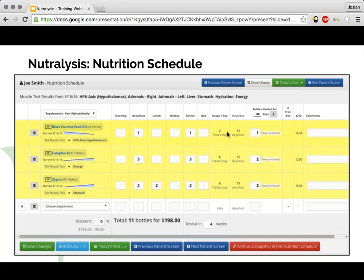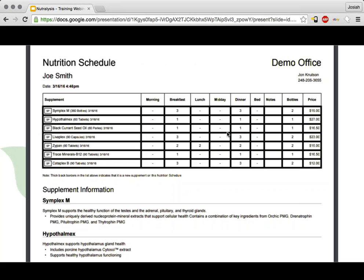That's really true. I've heard so many people tell me how much time that saves their staff, not having to figure out the discount, remember the discount, or run back and ask the doctor what they want for this. It's really the core of the system, being able to expedite and streamline the process of putting together a nutrition schedule. Allow me to show you what Joe's printed nutrition schedule looked like.